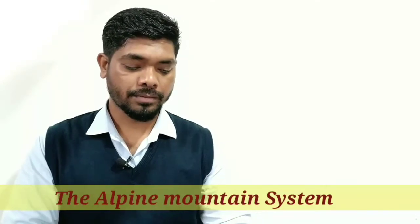We find old and new mountains, river valleys, peninsulas and islands in this region. This southern mountainous system can be studied in the following categories. They are categorized into two parts. The first one that we are going to study is the Alpine mountain system. It consists of high ranges rising to over 4,000 meters, which sweep in great curves from west to east across southern Europe. That means it has a smooth and swift running of the mountain systems.